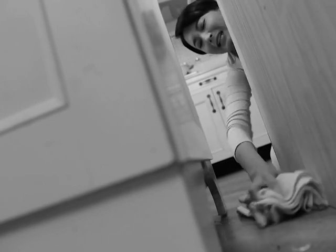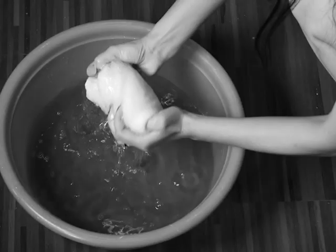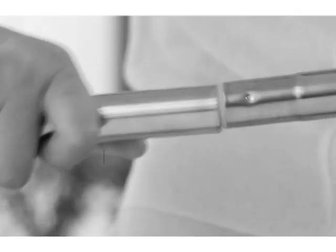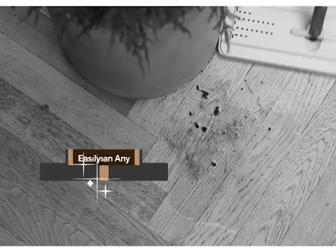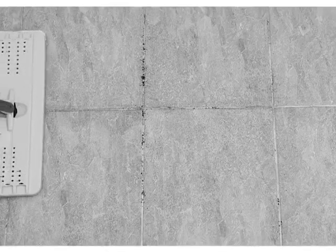Spaces in between furniture are so hard to reach and clean. Polishing floors causes you back pain, and using your hands to wash rags is so tiring and unhygienic. Plus, cleaning your walls and your windows is a tough job because they're so hard to reach. Forget about all those hardships because the Happy Mom Power Slim Cleaner is here on ShopTV. It's an easy-to-assemble, powerful cleaning tool that will make cleaning your entire house fast and easy. Easily clean around corners and furniture in one swipe. The easy-to-attach mop pads will instantly clean your entire home from dust, dirt, grime, and so much more.